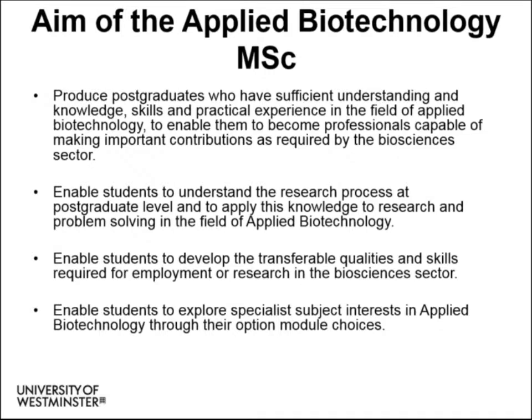So the aim of the MSc in Applied Biotechnology is to produce graduates with sufficient knowledge in biotechnology, sufficient research skills, and sufficient transferable skills to enable them to make important contributions in the biosciences and related sectors. The program also enables students to explore specialist subject interests via the many option modules available, and I'll be talking about those later on.